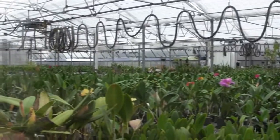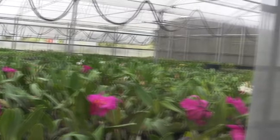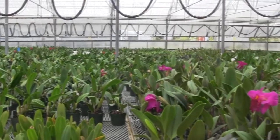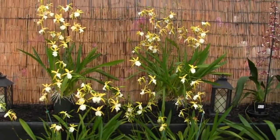House after house after house here, filled with orchids. This one appears to be the Cattleya house. Pretty much all Cattleya orchids in there, and well, some Vandas too. This one's nice.